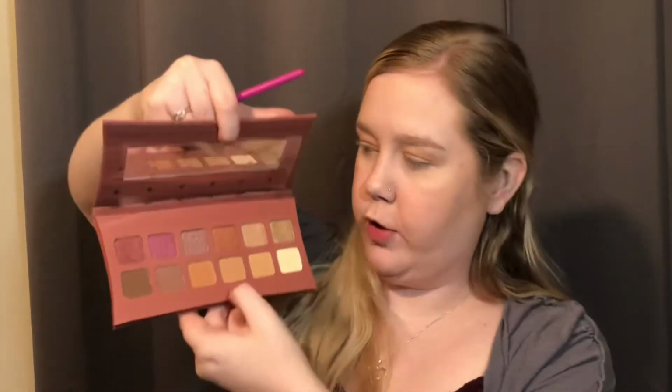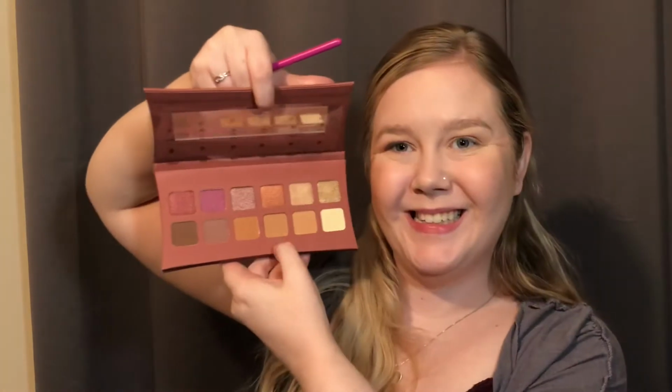Alright, so with the other eye all caught up, I'm going to go do my lower lash line. So I'm going to start off with that middle bottom shade that I was using, which was Poise. So I'm going to just sweep that gently all the way in. Don't need a lot. See, not a lot.